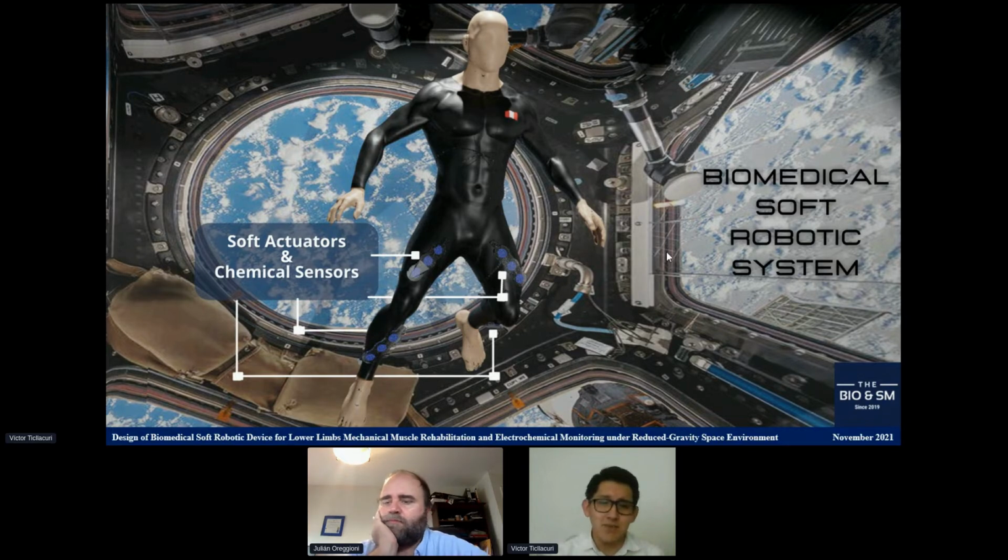In this presentation, we propose and describe the design of a novel medical robot using a soft robotic system for mechanical muscle stimulation of lower limbs during space traveling and maybe future colonizations. The system is composed of soft pneumatic actuators placed on anatomical strategic points which apply focused orthogonal rhythmic pressure to the main muscles involved in the physiological gait. In order to stimulate them and induce blood flow in lower limbs, we incorporate electrochemical sensors and monitor the performance of the soft actuators.